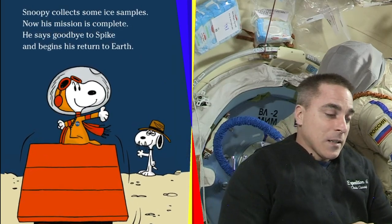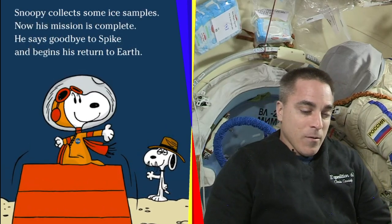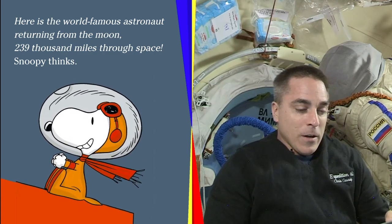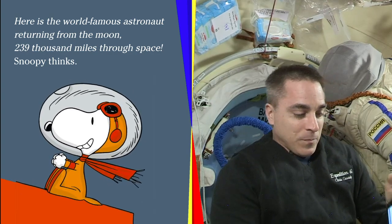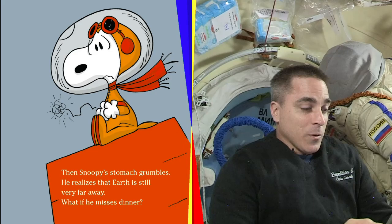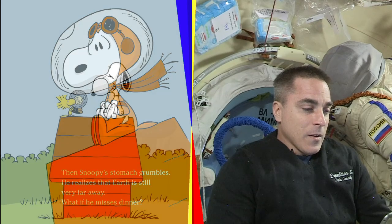Snoopy collects some ice samples. Now his mission is complete. He says goodbye to Spike and begins to return to Earth. Here is the world-famous astronaut returning from the moon. "239,000 miles through space," Snoopy thinks. You can see him. Then Snoopy's stomach grumbles. He realizes that Earth is still very, very far away. What if he misses dinner?